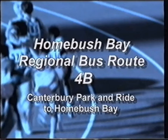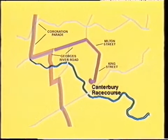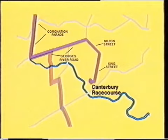Route 4B will take Olympic spectators from the park and ride at Canterbury Racecourse to Homebush Bay. From Canterbury Racecourse, the route travels through Ashbury and Croydon Park. It then joins up with Route 4A on Georges River Road for the remainder of the journey to Homebush Bay.